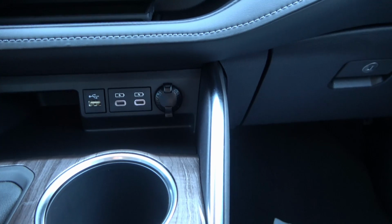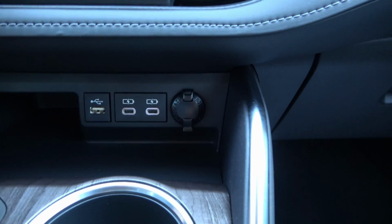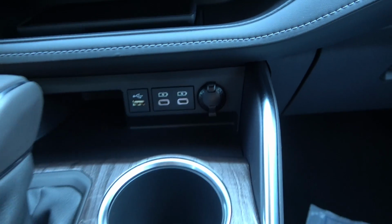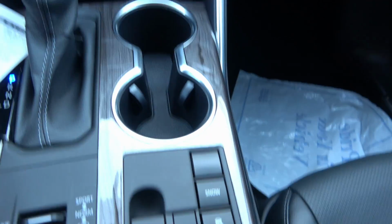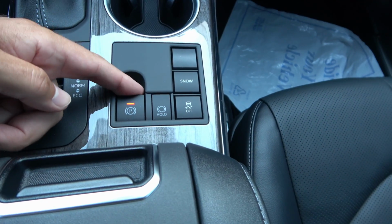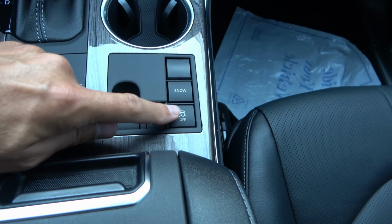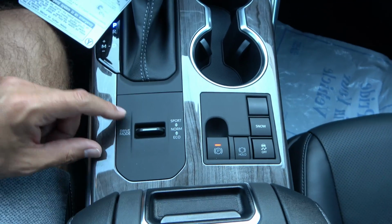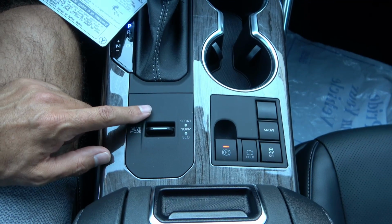It's a really good idea. You have two USB-C ports down here, a regular 12-volt power outlet, USB Type A, a little bit more storage, nice size cup holders. Over here you have your emergency brake, auto hold, traction control off. You have a snow mode even with this front wheel drive vehicle, and you do have drive modes.